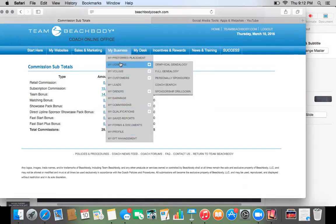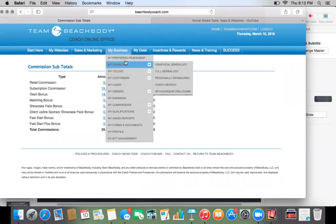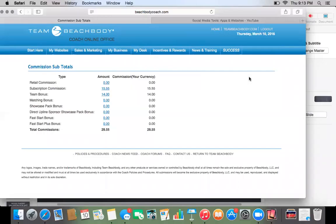There's a bunch of stuff here, and again, you can click around and start to figure it out. But I usually don't like to get into all the stuff until you've advanced your business to Emerald, and a lot of the stuff will start making sense when you are an Emerald coach. You can click here, figure out how to send out mass e-cards. Here's incentive and rewards, news and training. You definitely want to play around in here. And then success is personal development.